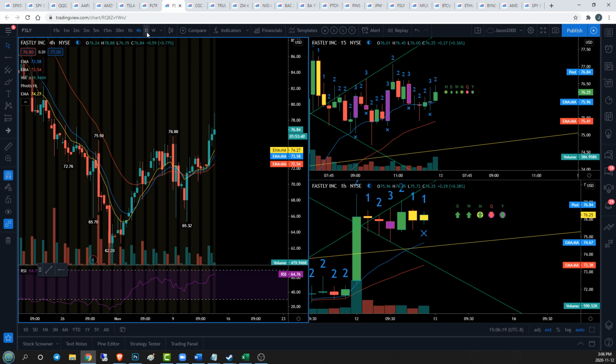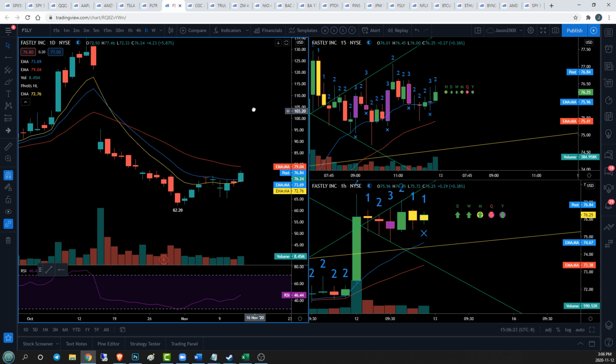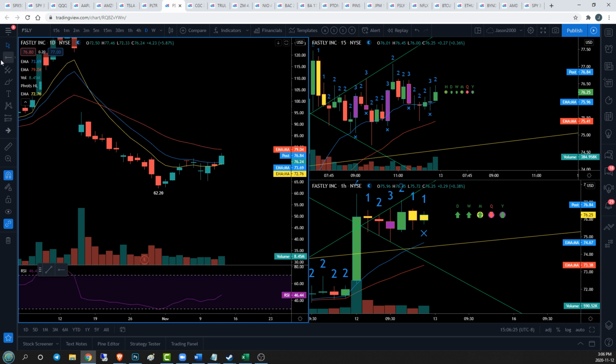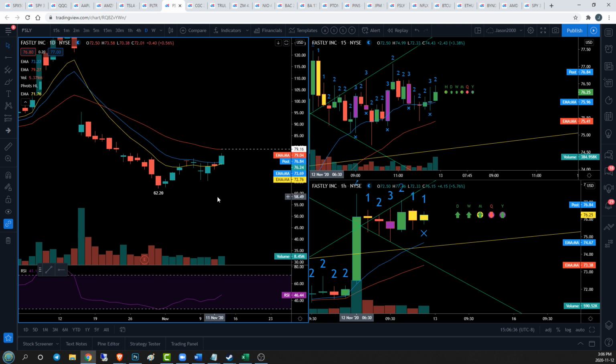Let's take a look at FSLY. This is also one that is moving after hours. Let's see what our daily chart said for us. Well, we'd be looking for resistance right now at our EMA 26, even in after hours. Let's get that magnet gone. Come on, magnet. There you go. So around 1796, let's call it that.